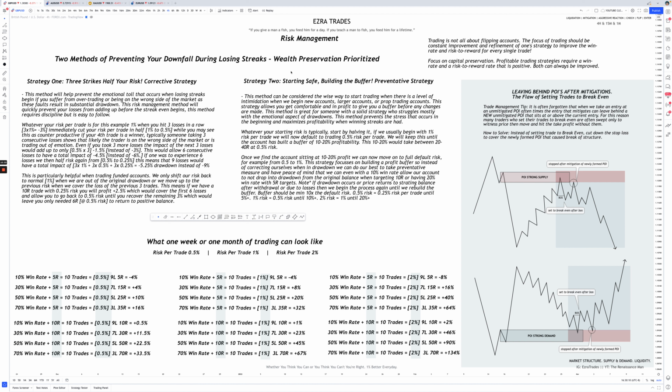So strategy number 2. This method can be considered the wise way to start trading. When there is a level of intimidation when we begin trading new accounts, larger accounts, or prop trading accounts, this strategy allows you to get comfortable and in profit to give you a buffer before any changes are made. This method is great for someone with a solid strategy who struggles mostly with the emotional aspect of drawdowns. This method prevents the stress that occurs in the beginning and maximizes the profitability when winning streaks are had.